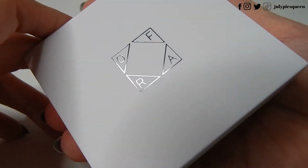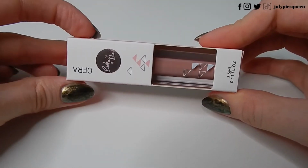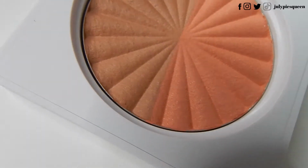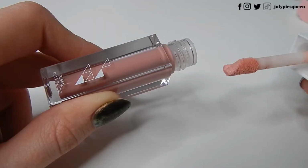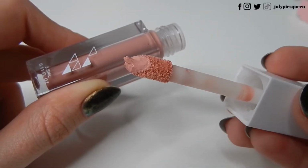You get the pressed powder, which is sliced into the blush and bronzer. And you also get the liquid blush in it, which, the pressed powder is in shade Crew, and the liquid blusher is in shade Authentic. I think the packaging of this set is really cute and nice. Like, I genuinely believe it's so lovely of them to offer it to consumers as well, not only PR packages.